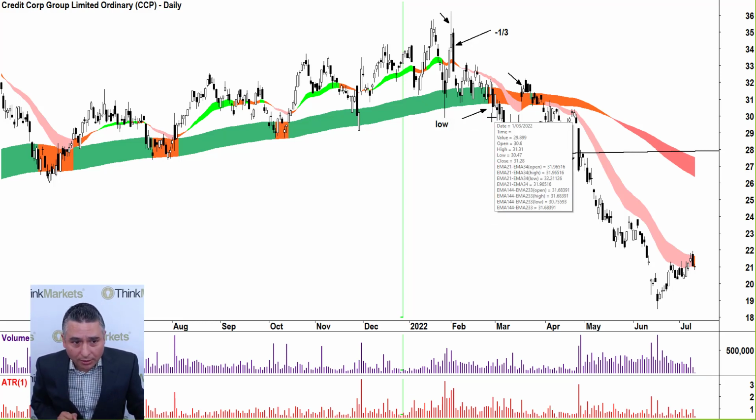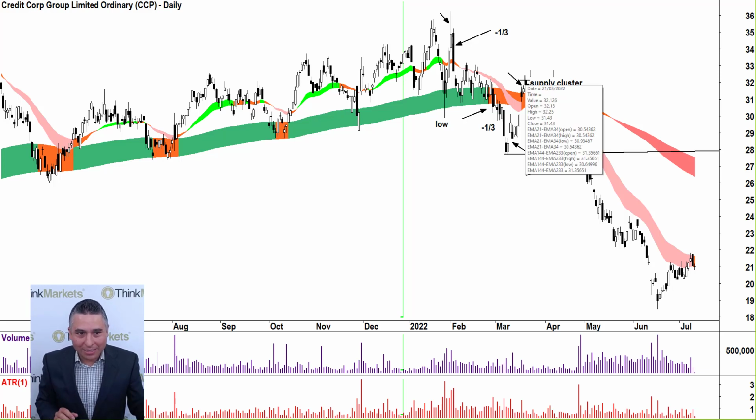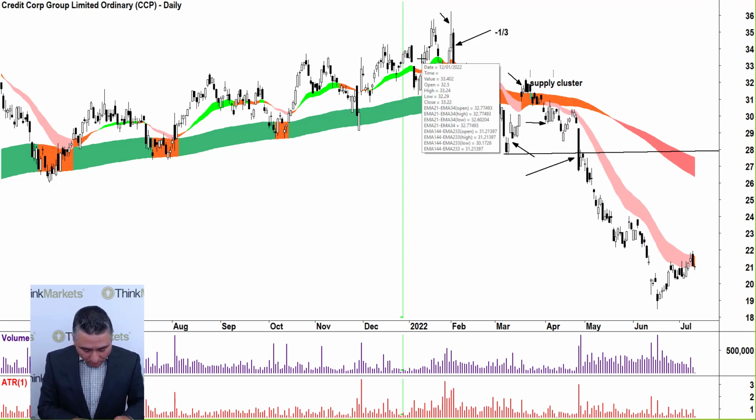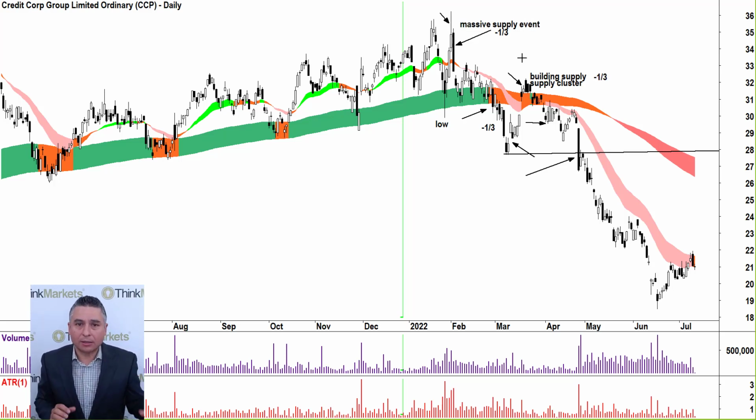You would potentially sell another third maybe in there, and the last third certainly, or by here, but probably even here. Look at this supply event. This is another little cluster here, another little supply cluster. The problem with this cluster is obviously we're failing around that long-term trend zone, but it's also showing that we've got that building supply from this massive supply event, and that would certainly be your minus 1/3. Now, using my methodology, you didn't get out at the top, of course.